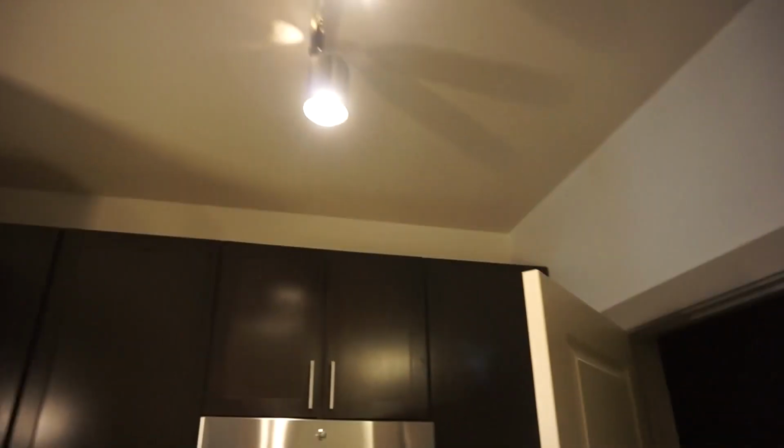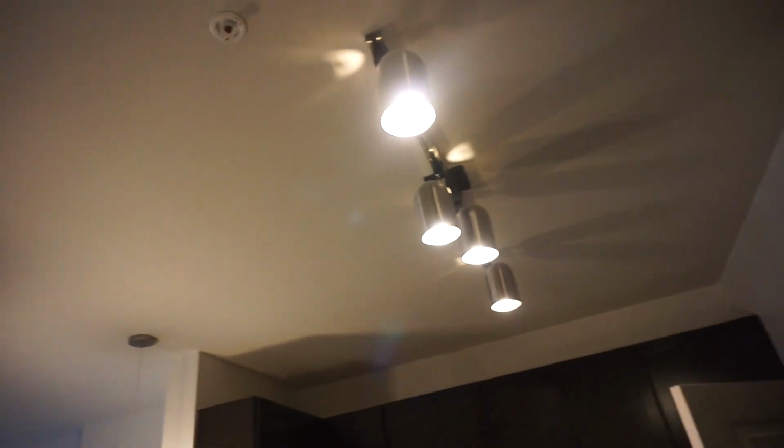Looks pretty good. See the lighting? Don't mind the noise. There's a lot of construction still going on. Brand new. That's the first time I'm seeing it also. It's the closet. I mean, the front closet, I guess.